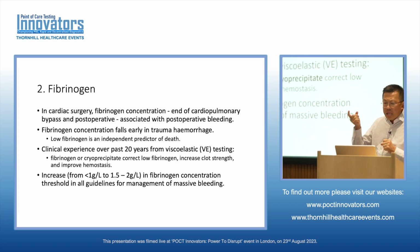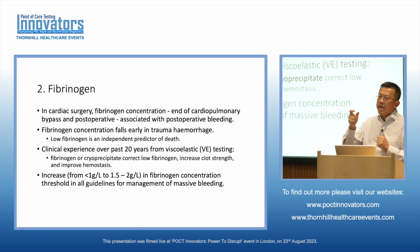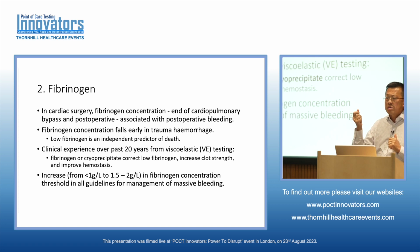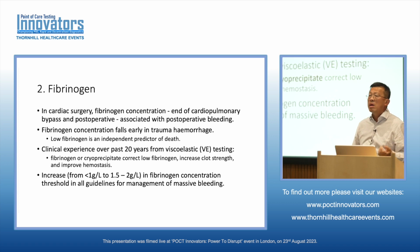What my own experience and the experience of lots of people over the last 20 years has shown is that the only thing that can very quickly show you whether fibrinogen is sufficient or not is point-of-care viscoelastic testing. And then what you need to do is replace fibrinogen. And in this country, it's either cryoprecipitate or fibrinogen concentrate.